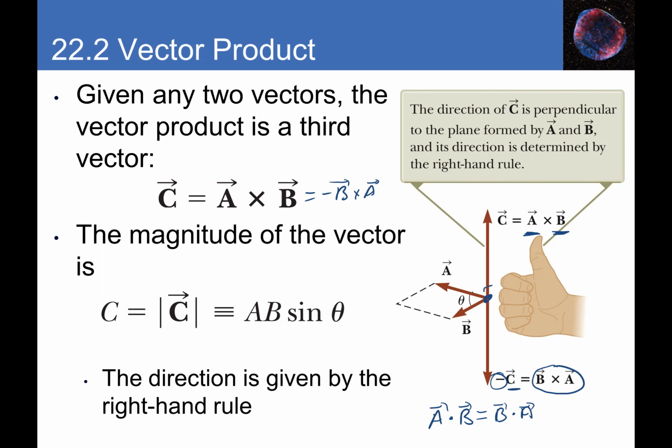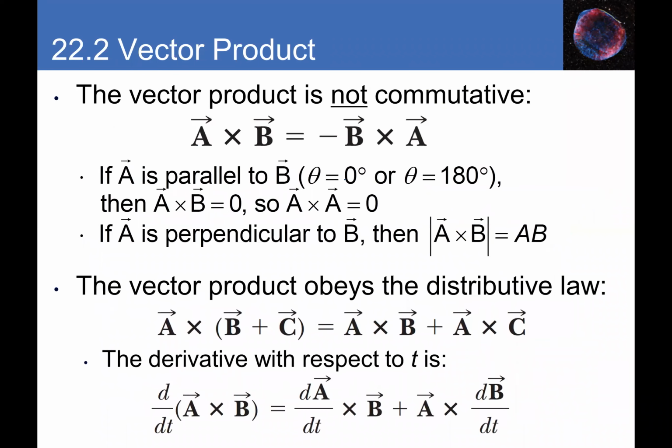Okay, so they are opposite. The resultant ends up being in opposite direction. Okay, so that's, you can say, not commutative. That means A cross B is not equal to B cross A, but negative of B cross A. Okay, and also one of the things we have here is if A is parallel to B, then A cross B is 0.